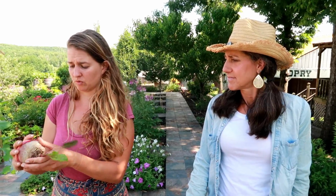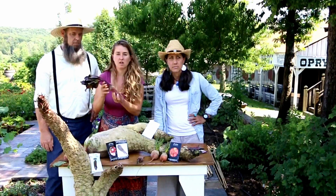These hail from a small fishing town in Italy, and they just have that great flavor. They have that great beet flavor, but they're not overly earthy. They're a little bit lower in geosmin. Geosmin is the actual compound that gives them their earthy flavor. Which is great stuff, but if you're new to eating beets, you might want to try Chioggia because it's just a bit more mild.